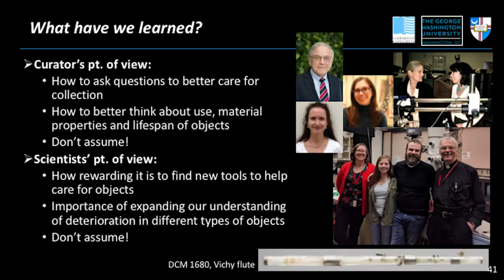And I just did want to conclude one more second here about the fact that we've been doing this research for 4 years, and I sat down and I said to Carolyn, what have we learned? And I was so happy to hear that as a curator, Carolyn feels that she has gained so much in terms of learning how to ask questions and to better think about the material properties of an individual object when she is the caretaker. And of course, never to assume, because as we all know, these flutes are still listed in most catalogs as crystal flutes. So we now know that the actual story is quite different.